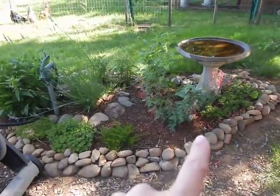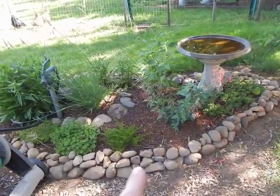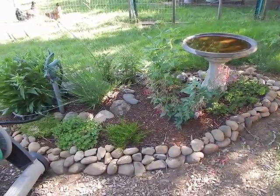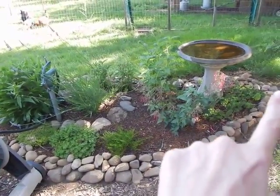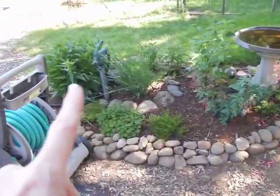And so the husband put in this little stone wall and all these little rocks. Our neighbor has a ton of these, and he was like, whatever you need, just come over, send the kids over, load up wheelbarrows and take what you want. So we loaded up the wheelbarrows and brought all these little stones in, and he put in this little bed for me, and it's got our little bird bath and all that.